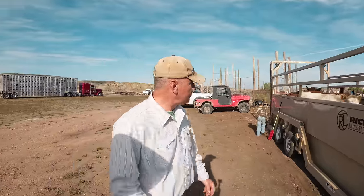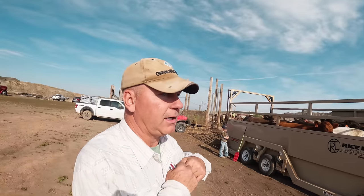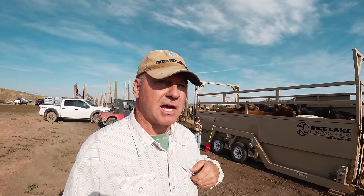Okay. And then you also have to have an inspection on them to cross the county line, right? Or any county line, and then if these cattle were going out of state, they would have to have health papers on them as well. A blood test? Or just like a health check? These are market animals, so probably just a clearance from the vet.